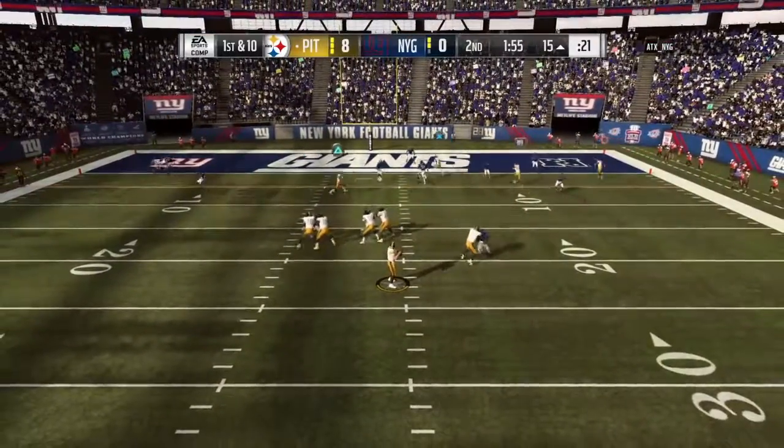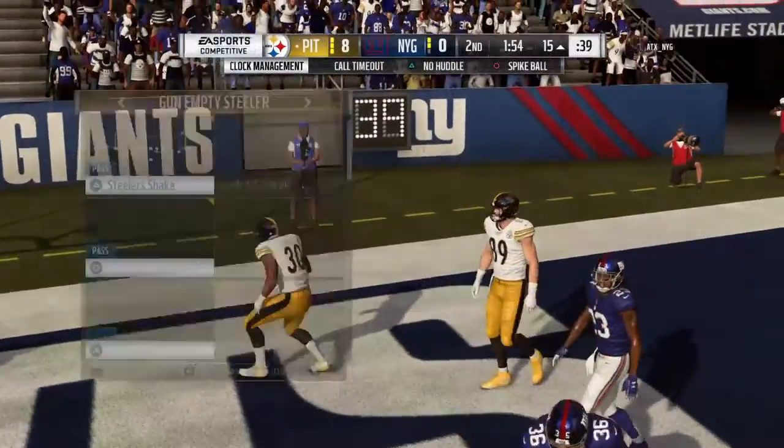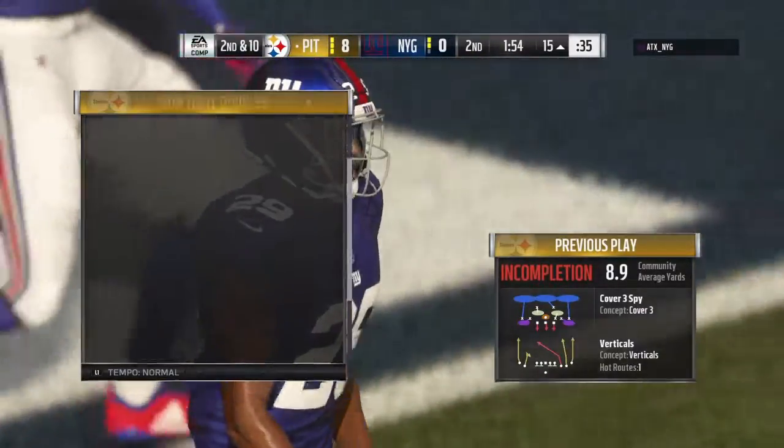From the red zone now, here's Roethlisberger on 1st down. And he rifles one incomplete. James Conner, the running back, his intended receiver. And that'll bring up 2nd down.